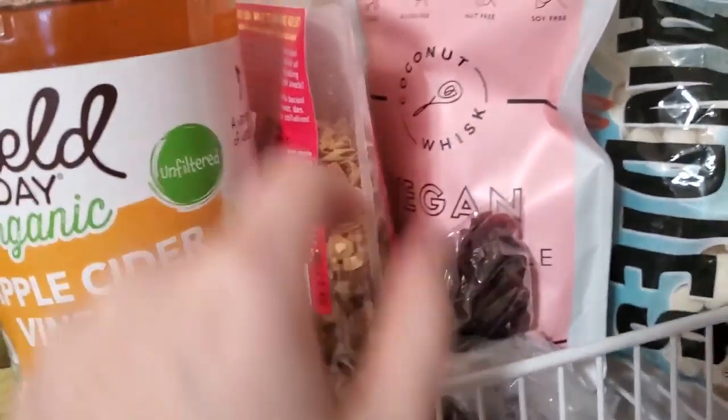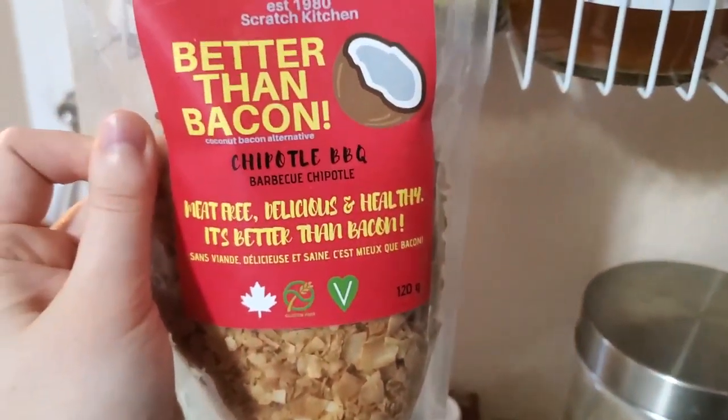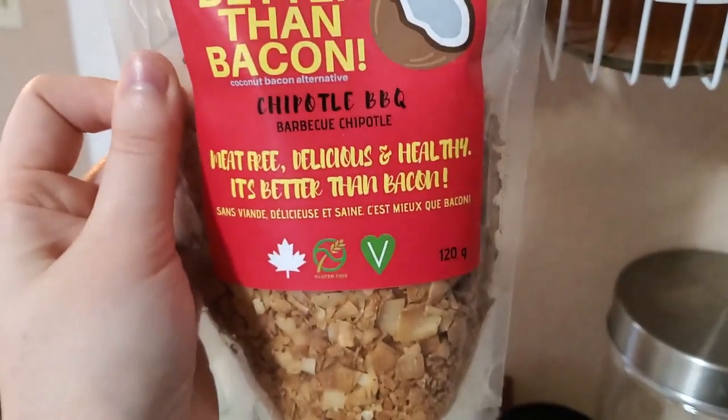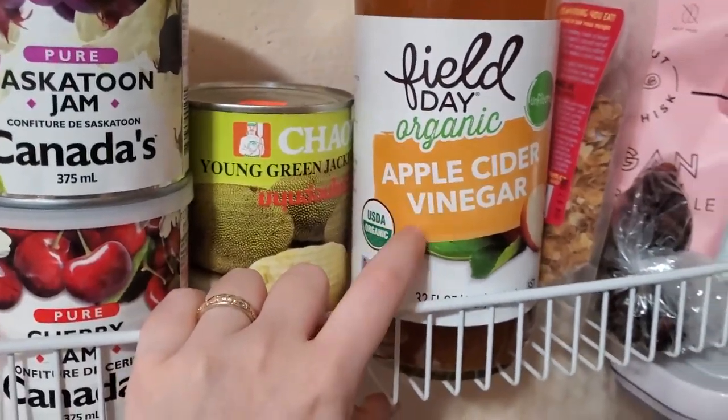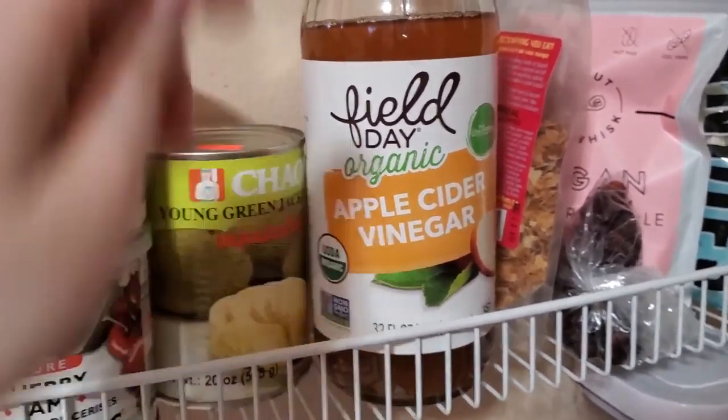Got some craisins right there. I throw those in my salads as well. We got this a while back and it's basically like coconut with flavoring. It doesn't taste anything like bacon. It's from Canada. Apple cider vinegar is amazing. And we usually get apple cider vinegar with the mother just because it's healthier for you.